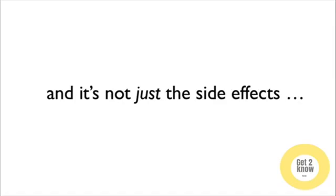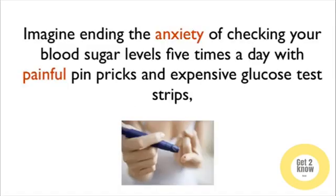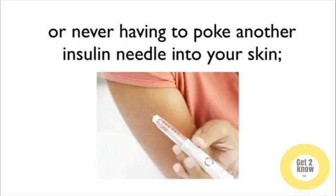And it's not just the side effects. Imagine ending the anxiety of checking your blood sugar levels 5 times a day with painful pinpricks and expensive glucose test strips. Or never having to poke another insulin needle into your skin.